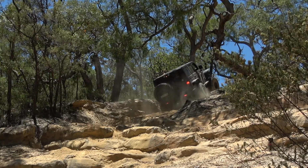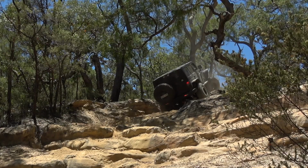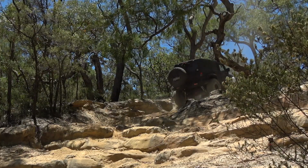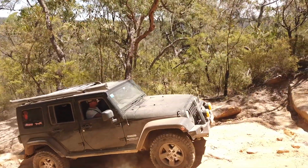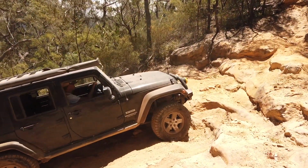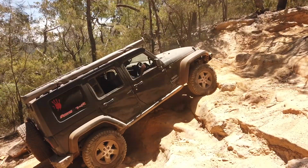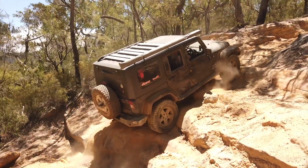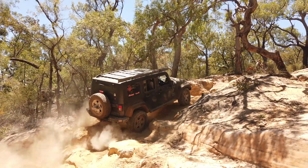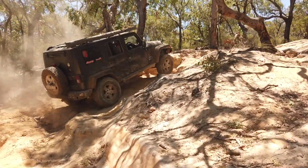Yeah, that was a decent bit of air time, and it was so light that Mark easily could push down with his hands, so certainly was a pretty good angle. It's a bit hard to see from the bottom here though. Nice. Makes it look easy. Beautiful. Mark has a Detroit auto locker, or better unlocker, in the front and the rear.